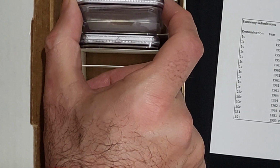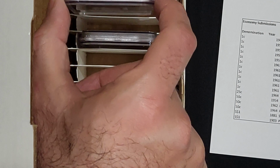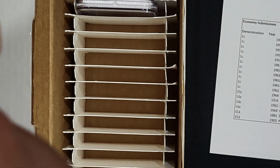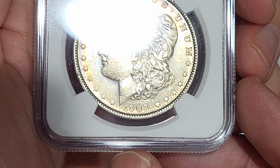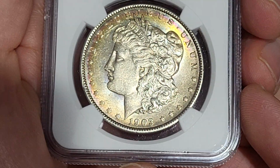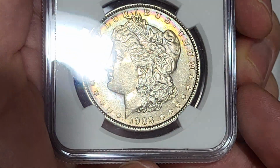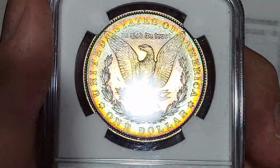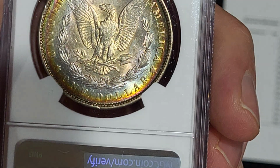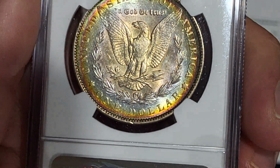Next up, this one is out of order. Let me put it, yeah, there we go. The last of the economy. This is a 1903. And it has beautiful rainbow toning around all edges, target toned. You can see it, especially on the reverse. That's popping even more. And we guessed AU55.